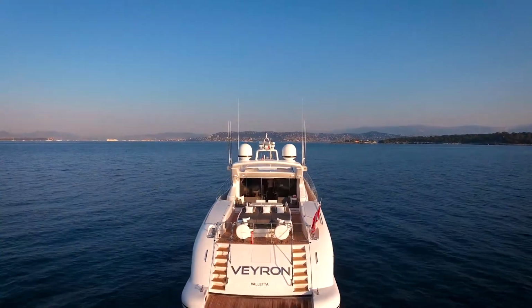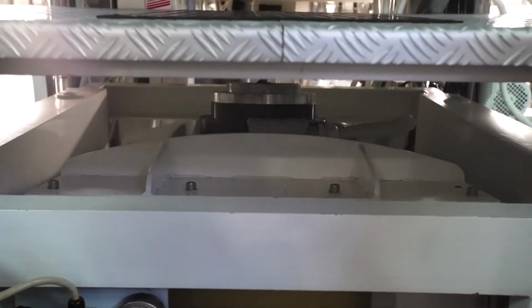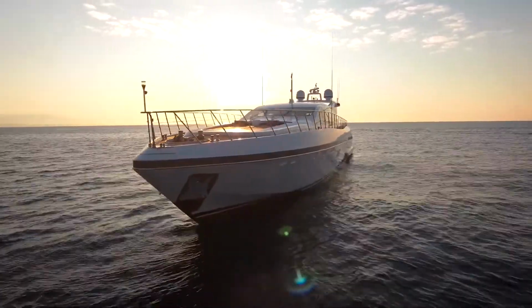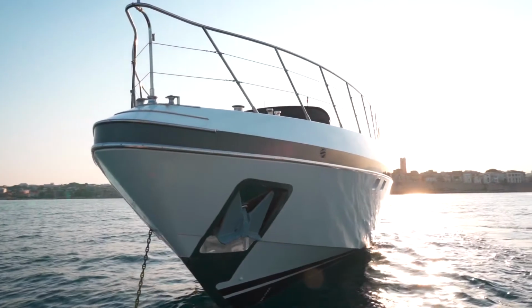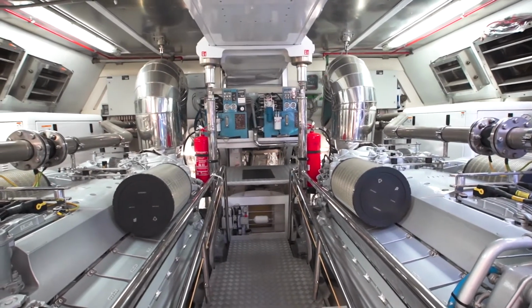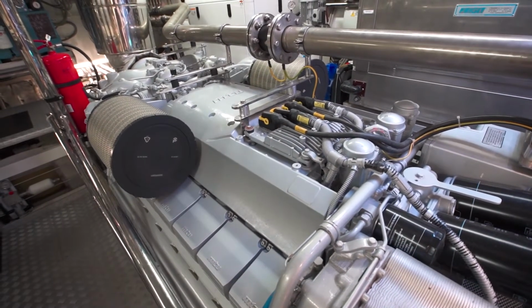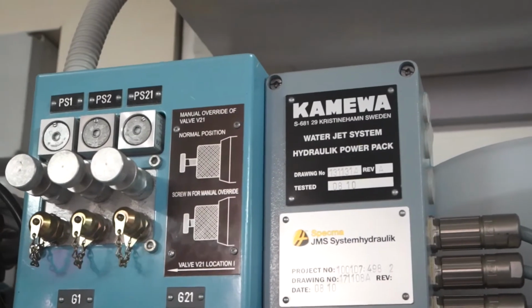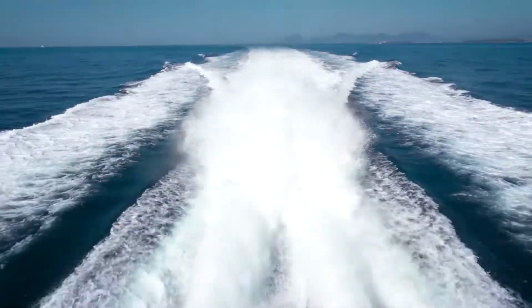At anchor, Veyron benefits from highly sophisticated gyroscopic zero-speed stabilizers. She's the only Mangusta 108 that has these factory installed, and they dramatically reduce the rolling motion when she's stationary. And while Overmarine were pushing their personal limits to constantly improve this successful model, so too were the engine manufacturers, who fitted the latest generation MTU V16 M94 engines, each one delivering 2,360 horsepower of vibration-free energy to the Kamewa jets more smoothly than ever before. The yacht reaches a top speed of 31 knots.